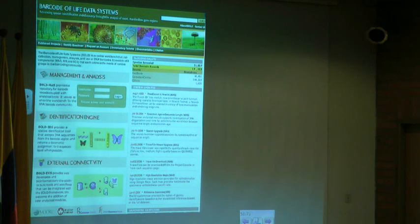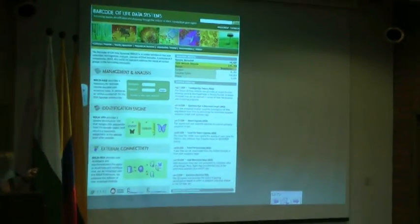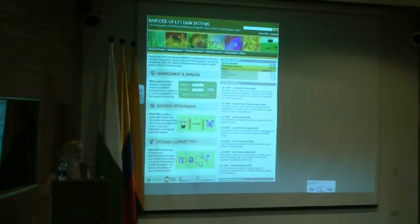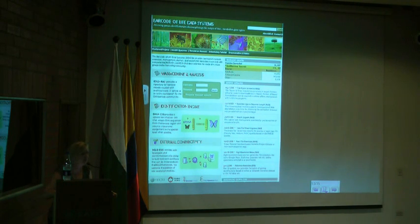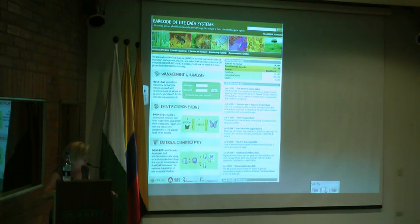We will run that sequence, get our 650 base pairs from the piece of blood or tissue that we have extracted, and put it into the Barcode of Life data system. This is an online, publicly available database that anybody can use. And it not only has birds, it has all kinds of animals, plants, fish, and the goal here is to sequence everything on Earth at some point.